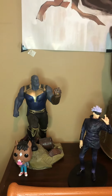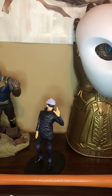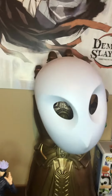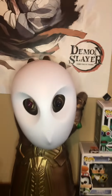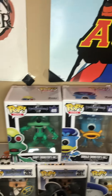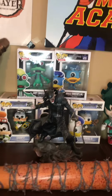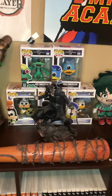We have a Thanos statue that is Bojack Horseman, obviously. We have Gojo, I forget what his name is, from Jujutsu Kaisen. The Infinity Gauntlet back here, hiding behind the Court of Owls mask from Batman. We have some Kingdom Hearts Funko Pops back here. Kingdom Hearts is my favorite game of all time. We have the Batman Who Laughs from one of the Batman comics. And we have Lucille from The Walking Dead.